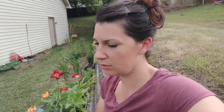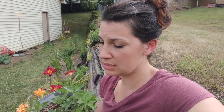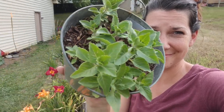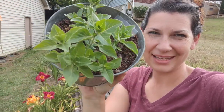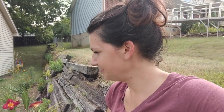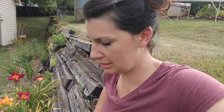I think I could sit out here and watch the kids play and sniff this holy basil and be just as happy as ever. It smells so nice. I've never experienced holy basil before, but it's just really lovely. It smells like chai tea, and maybe I'm way off on that, but that's what it smells like to me.